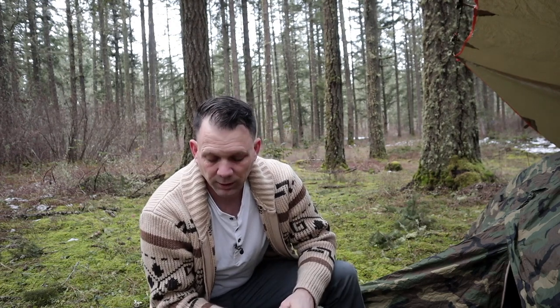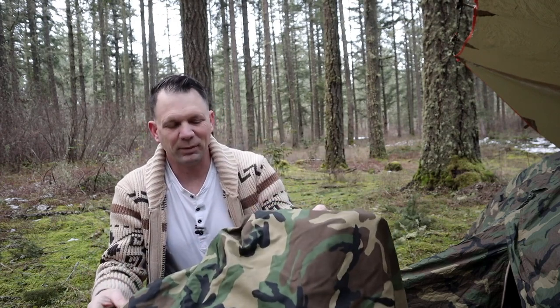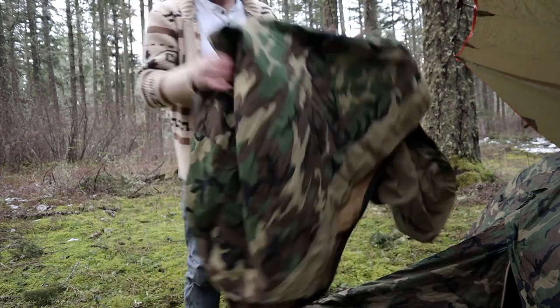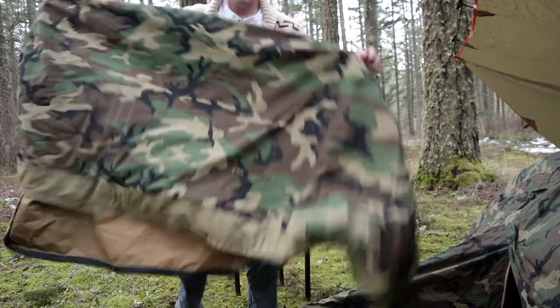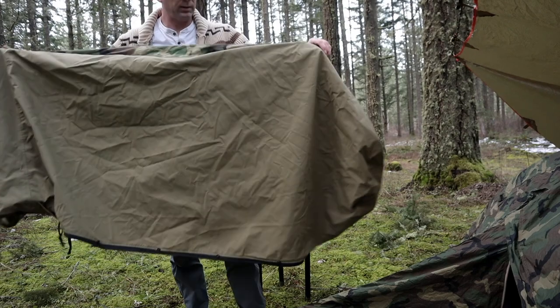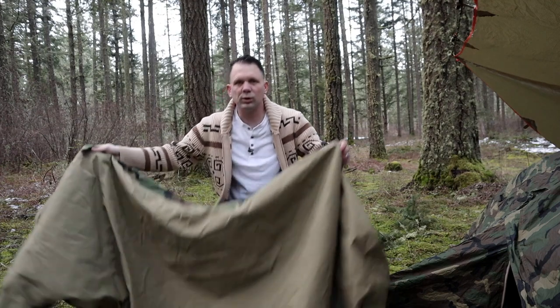All right, so next up is gonna be our bivy sack. And what I'm gonna show you is 2/3 of the entire modular sleeping system that we use in the military. Whether you find this stuff commercial off the shelf, at a surplus store, or on Amazon, this bivy sack is a great piece of gear. All it is is Gore-Tex, right? And of course it has the zippered entrance and exit. And this is gonna keep you dry, and that's one of the primary things about it.